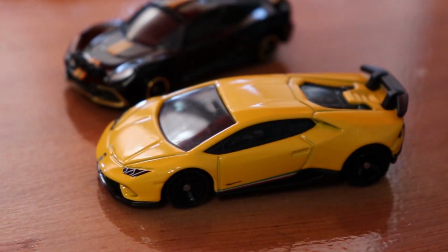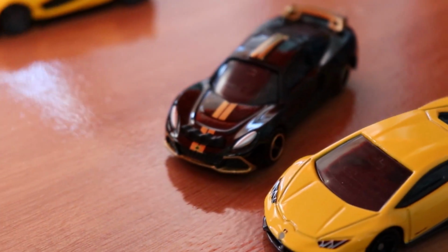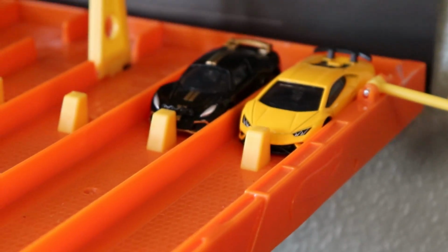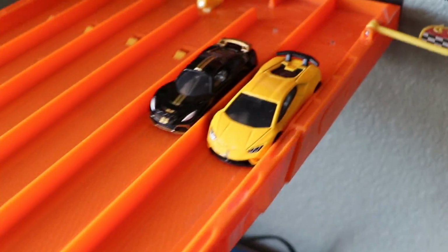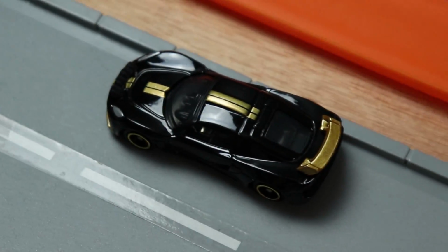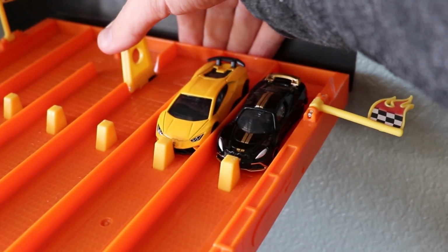So here we go. Here is your finale matchup. We have the Lamborghini Huracan Performante versus the Lotus Exige R GT. Let's see who takes it. Remember, it's first to three for the finals matchup. Who will it be? 3, 2, 1. That Lotus has the acceleration on the Lamborghini. It's going to take the first win. Here we go, race number two. 3, 2, 1.